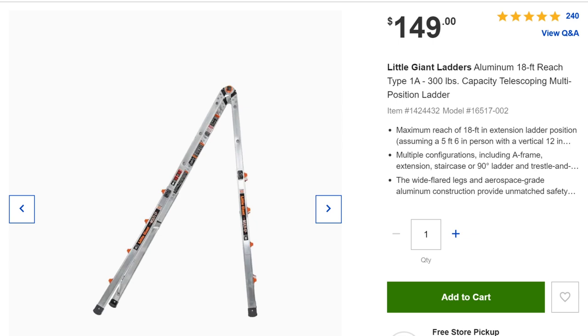One thing I'll point out, this does come with a limited lifetime warranty from Little Giant. So for $40 more, you get the extended lifetime warranty. Again, I've abused the Little Giant ladder we had. I don't think you'll ever use that warranty, but who knows? Maybe you'll do something stupid with it and they'll have to warranty it for you.